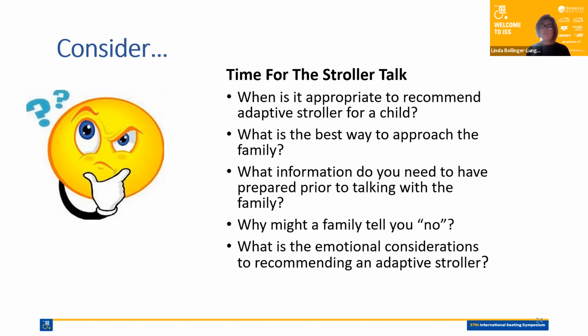So you really want to be prepared that they might tell you no, and understand that there's a lot of emotions that go along with recommending an adaptive stroller. It seems to us who are recommending this that it's no different than that traditional stroller, but that in fact is not true. It is an emotional time for families when you start to discuss adaptive equipment.